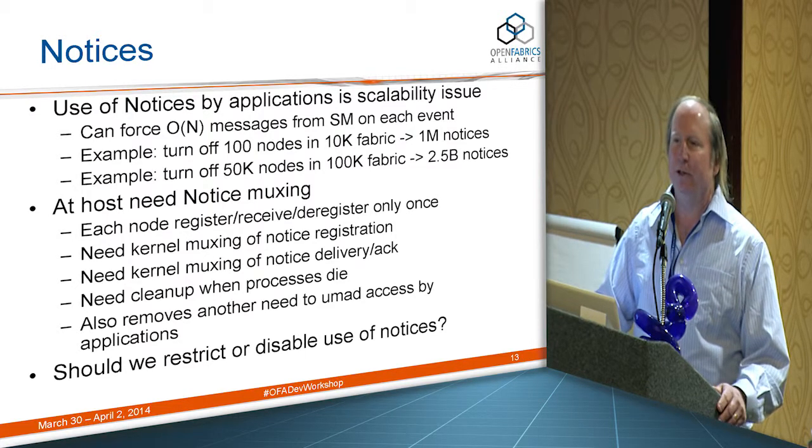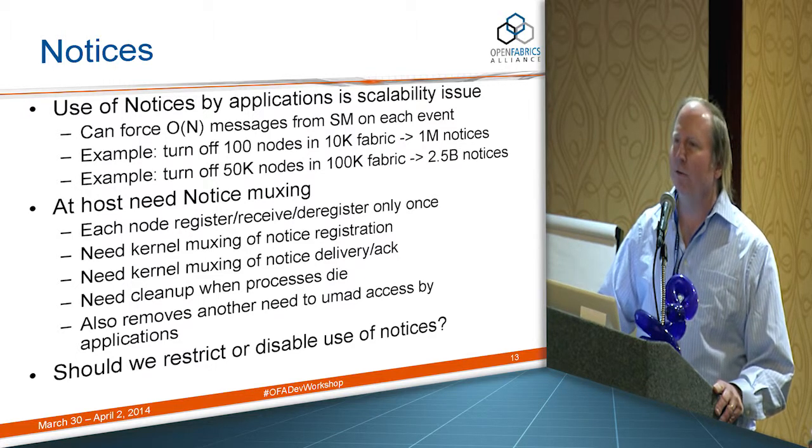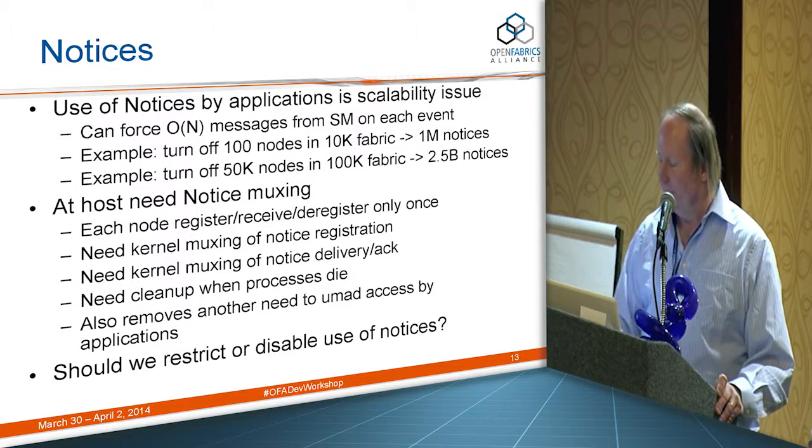But the bigger question is, do we really need to use notices, and do we want to go down the path of creating this problem and then having to solve it? Right now there's relatively few uses of notices in the stack, and maybe we want to more carefully consider whether we even want to use and depend on notices, because this mechanism is going to give us a lot of heartburn as we get larger and larger clusters.